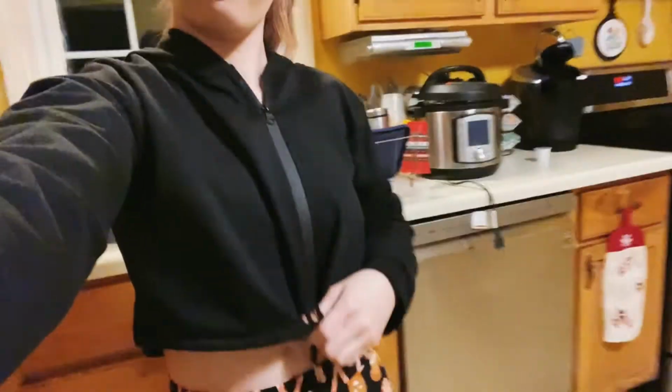I got like elf ones, some reindeer ones, I got the Charlie Brown ones, the Snoopy ones, which I love. So yeah, so we're just gonna be cooking today, and this is my outfit that we're rocking.